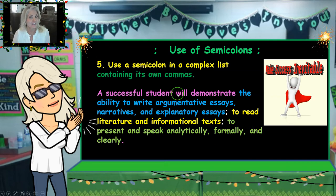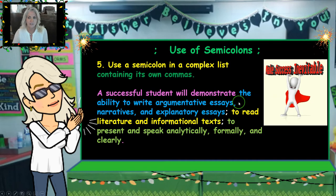For example, a successful student will demonstrate the ability to write argumentative essays, narratives, and explanatory essays; semicolon, to read literature and informational text; semicolon, to present and speak analytically, formally, and clearly. You still would have used semicolons between them even if just this first one had these commas. Because these commas were separating the types of writing, we put a semicolon between the 3 categories of writing, reading, and speaking and presenting.